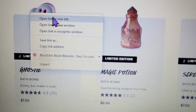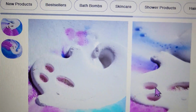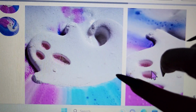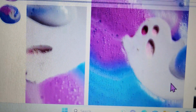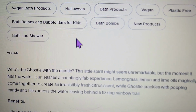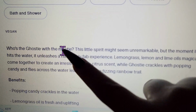Ghosty, I remember that one from last year. I remember stuff popping onto the screen and flying across the screen like little animations. So I like all the colors coming out. Look how cool that looks. It's so cute. Scary, but make it cute. Who's the ghosty with the mosty? Ghostal with the mostal. Is that a typo? Guys, is that a typo?